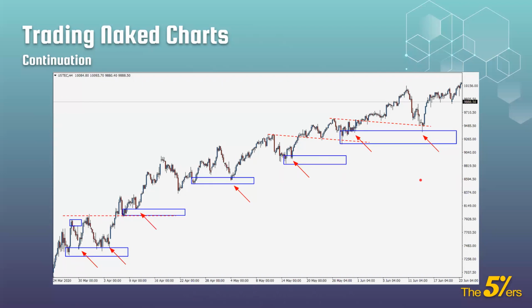So this is an example of how really naked charts, no indicators, nothing, just looking for the price to come back to the demand zones, give you price action, and let you calculate what the risk-reward ratio is and enter if all parameters are met.